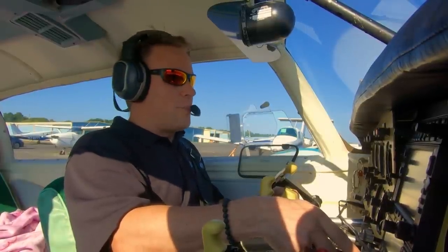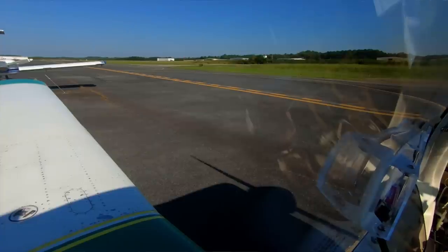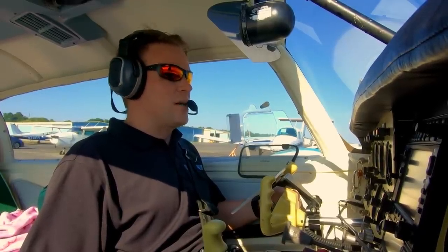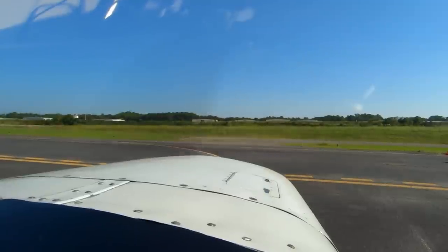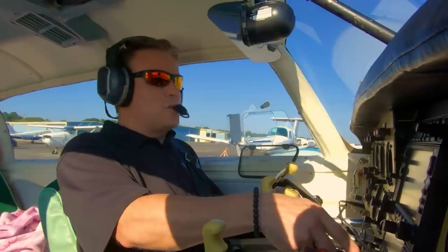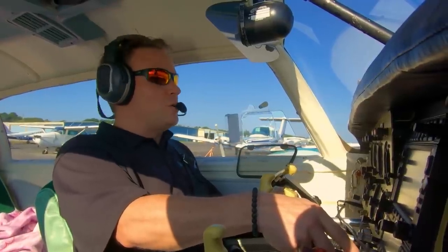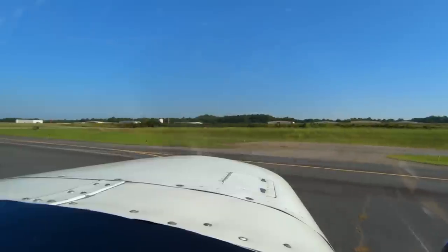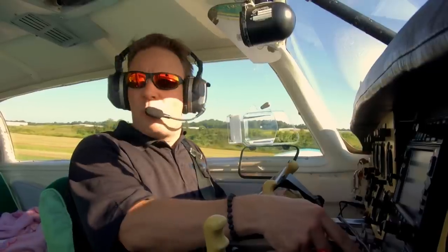Mooney 112 Papa Hotel. Calling Gwinnett Ground, say again. Mooney 112 Papa Hotel on the north side, T hangars, taxi with Delta. 112 Papa Hotel, runway 7, taxi via Tango Juliet Zulu, say direction departure. Tango Juliet Zulu, and we're going to be going to Anniston, Kilo Alpha November Bravo, 2 Papa Hotel. Thank you. Welcome on board.